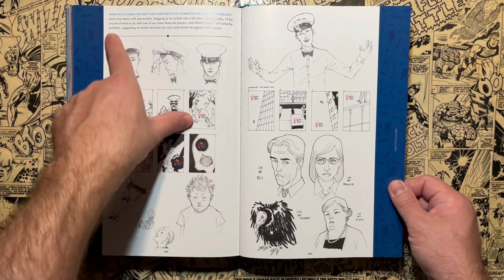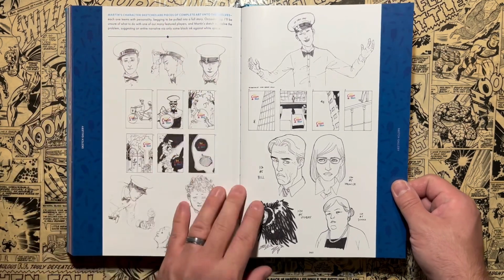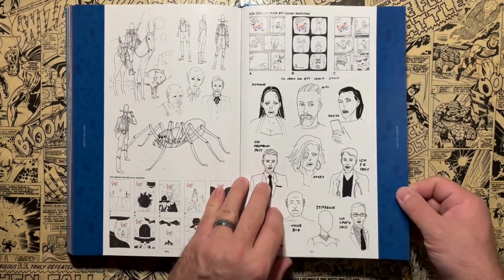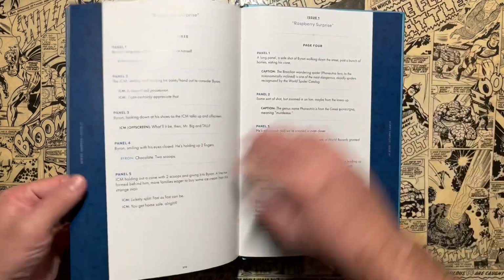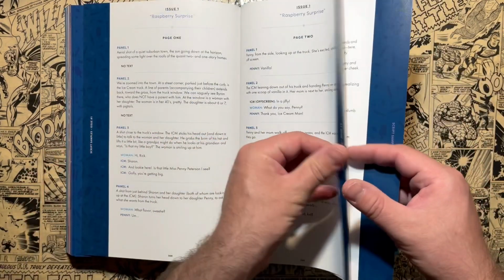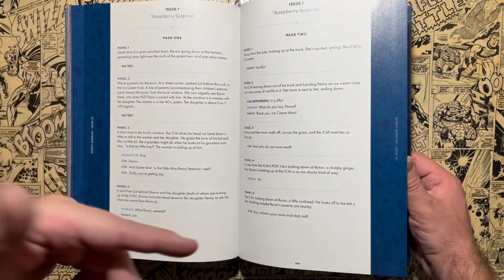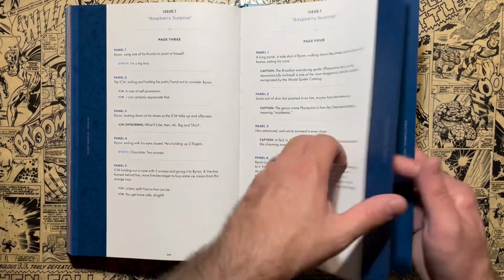Here's a sketch gallery with a little introduction by, I'm assuming written by Maxwell Prince. And these are just him sketching out the characters and sketching out cover ideas. And here's the issue 1 script. Does it contain the whole script? No, it doesn't. They don't contain the whole script, but they're trying to just give you an idea of how the script process looks from W. Maxwell Prince to Martin Morazzo.